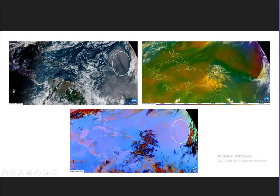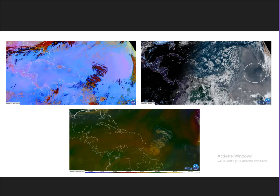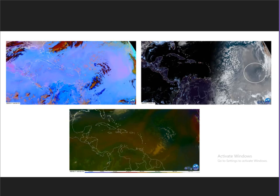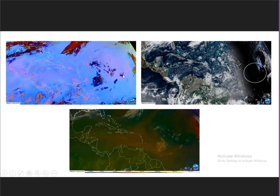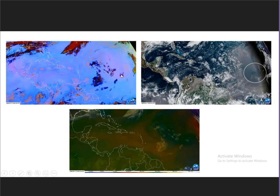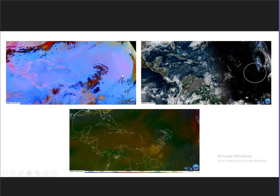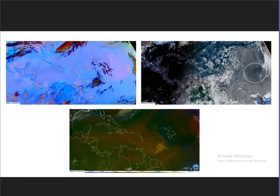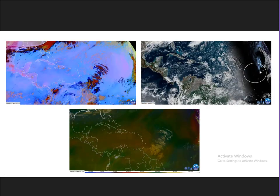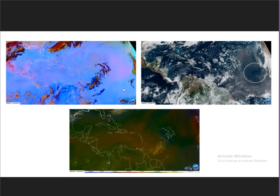Wow. So Kathy, that's a signature of a very strong upper low, right? Yes, very, very much so. So this is on the 17th. We're just going to go through a quick progression. And you can see a little bit of the same images, but you can see certain changes starting to happen. For example, there's a little bit of an intrusion of moisture and clouds, possibly with the circulation occurring. We just changed the sequence a little bit, but you can see it on the dust as well as in the geocolor.